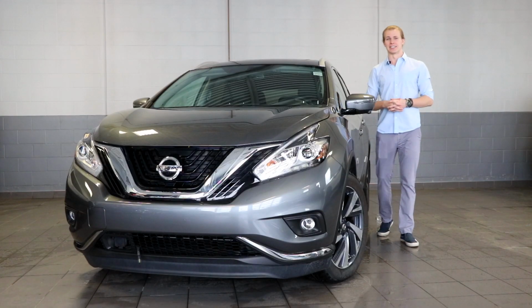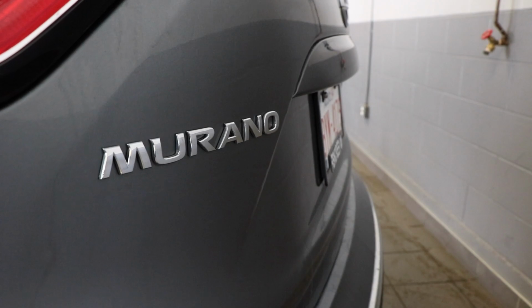This is the 2019 Nissan Murano, and if I had to come up with a slogan for this SUV, I would say it's for people with luxury taste without the luxury expense. You can quote me on that.